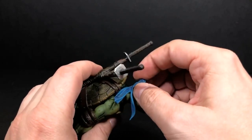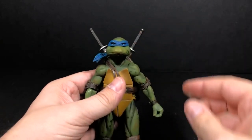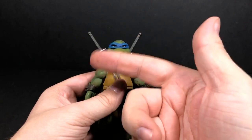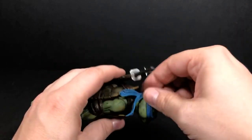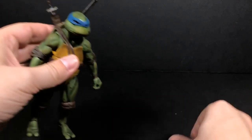Now each turtle comes with both the right and left. Some of them come in the packaging with the right, some of them come in the packaging with the left, but they all have both sides.